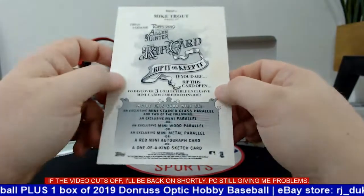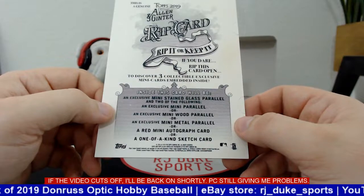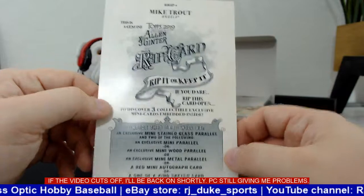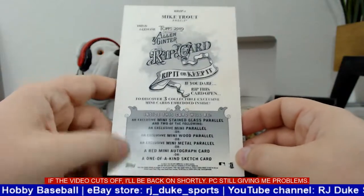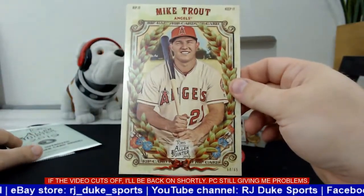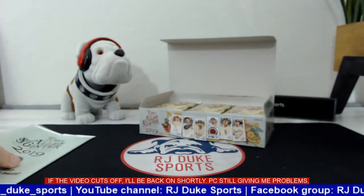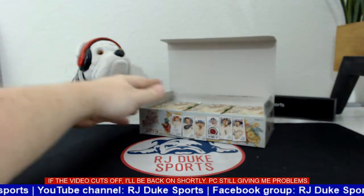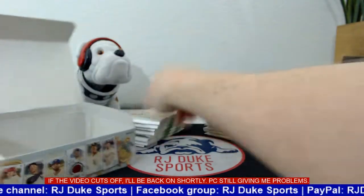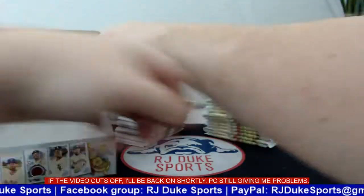You could get an exclusive mini parallel, mini wood parallel, mini metal parallel, mini autograph, one-of-a-kind sketch. Three mini cards are inside of here, and it could be one or more of any of those I just threw out there. What to do with this Mike Trout giant rip-it box topper? Huge hit. Congrats to the Angels on that one. That's the first box topper rip card I pulled here in our breaks. So that's pretty awesome. Easily the best box topper to end this Ginter break.